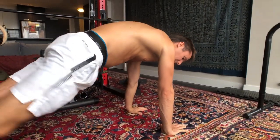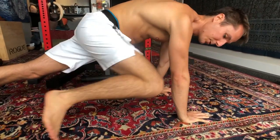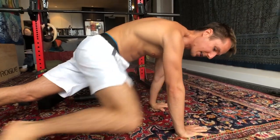Now, a lot of people have an issue making contact. They just can't reach. They get to here and they're stuck. And I see people doing reps like this. But you've got to make contact. You have to make that impact, that final.